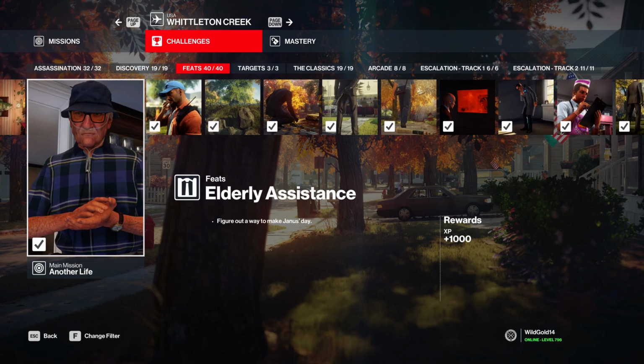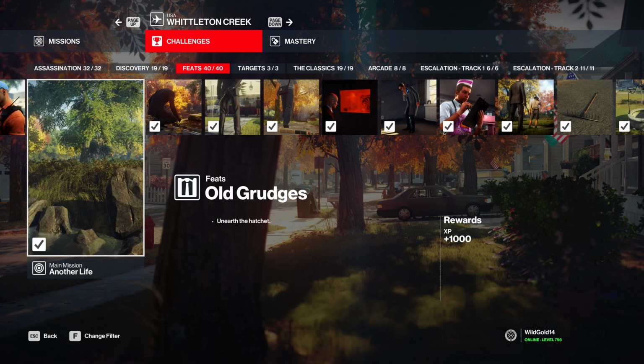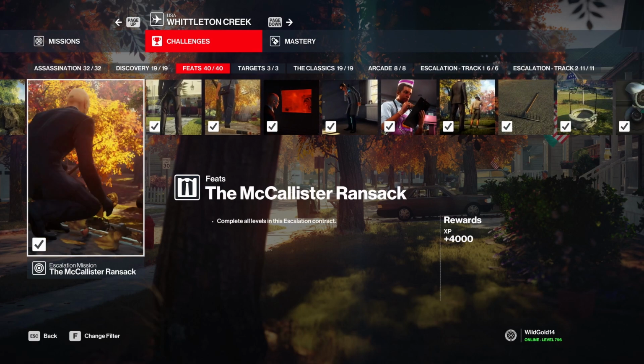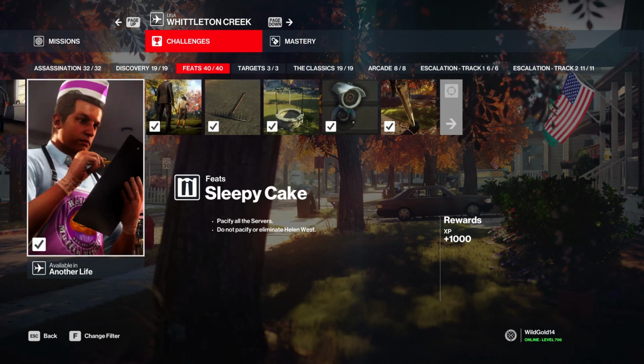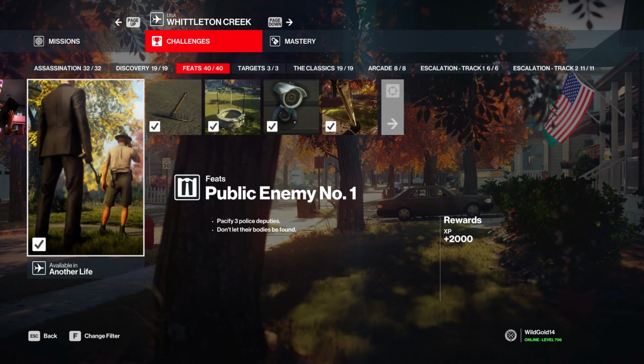Elderly assistance is difficult. This is difficult for sure. This takes like 20 minutes to do because you have to basically keep doing stuff for them. You gotta get them tea, you gotta get them the cupcake. You gotta do a bunch of stuff to make them happy, so it takes a while. It's not very simple. But the rest of them are self-explanatory.